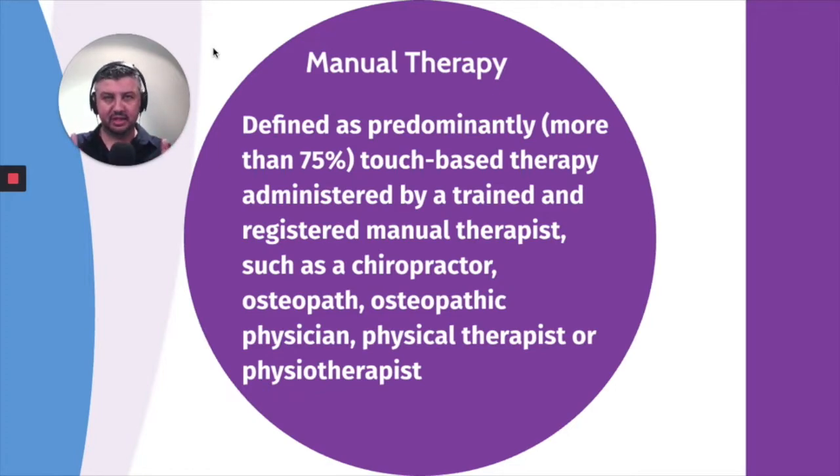The definition they used in this paper was predominantly, meaning 75% or more, touch-based therapy, but it had to be administered by a trained and registered manual therapist, be that a chiropractor, an osteopath, osteopathic physician, physical therapist, or physiotherapist. So the outcome here is for manual therapy.